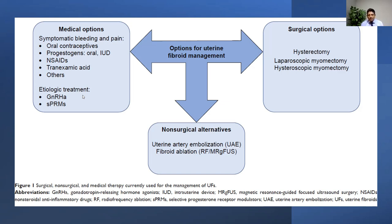If you have an enlarged uterus with fibroids and with a lot of pain and heavy menstrual bleeding, it may not only be fibroids, it could be coexisting adenomyosis as well. So oral contraceptives can be tried. People have been trying progesterones, oral progesterones, injectables. DMPA is known to suppress the development of fibroids.